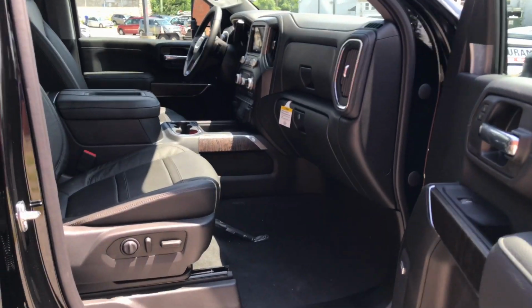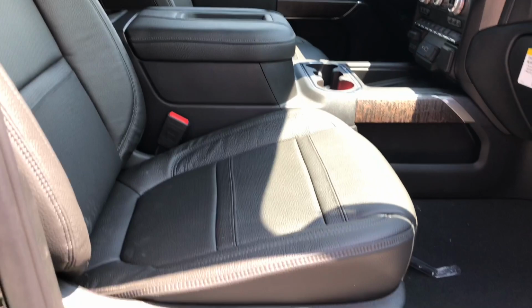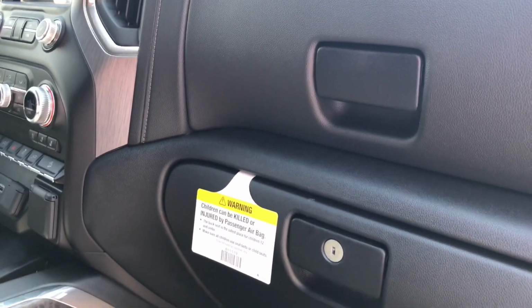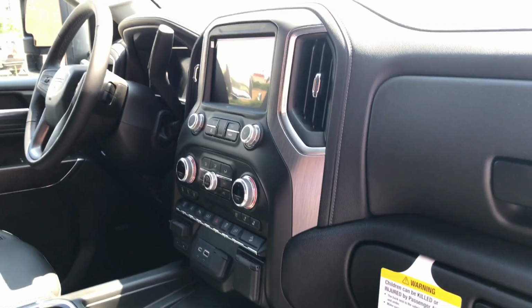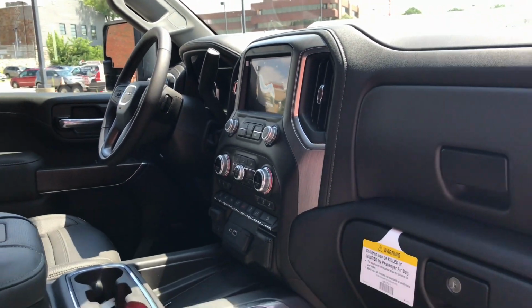Moving on up to the front side, you're going to see both on the Denali package, both seats up front are powered, so you do have full power adjustment here. Dual glove boxes, like GMC has always been known for ever since the 14 body style, and even before that as well. The radio and everything we'll get into on the driver's side. It's got some bells and whistles you guys are going to love.